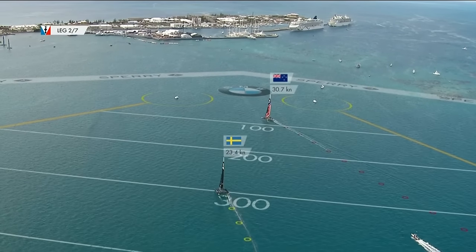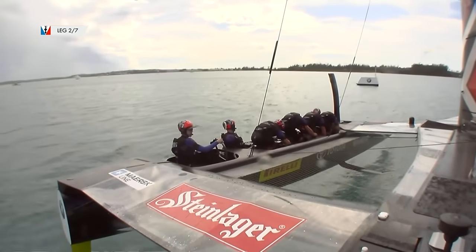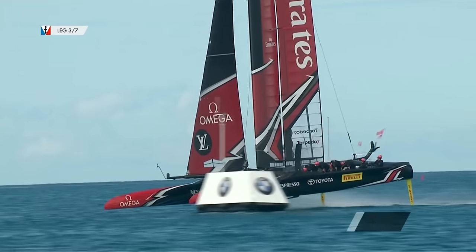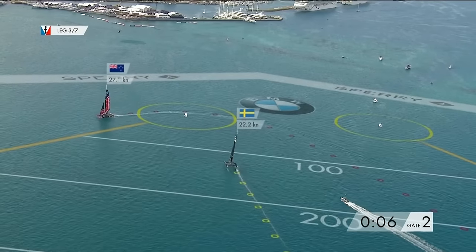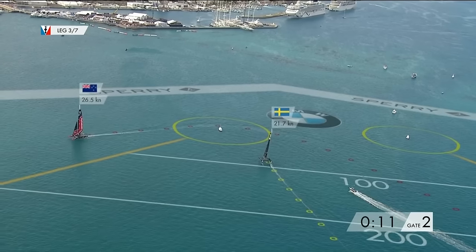Five, six knots. What are the options for the Swedes from here? Are they going to make this in one, or are they going to have to jibe again? By their angle, by their depth that they're trying to sail away from the wind, looks to me like they're trying to make the gate instead of splitting away. Look how slow they are coming into the mark.